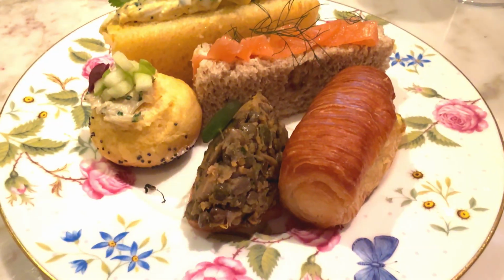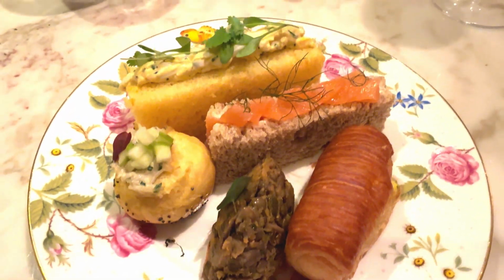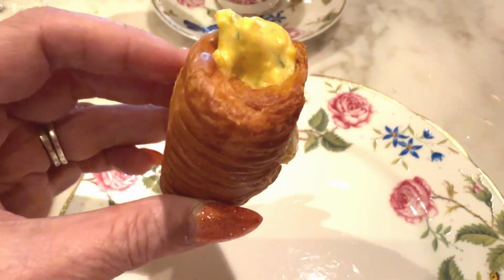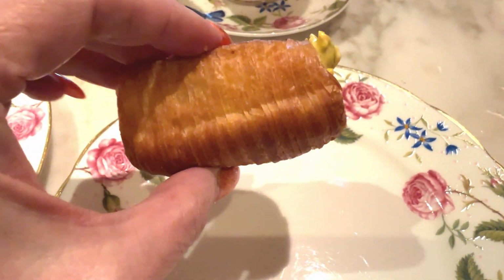The price point does start at £70 a person. And once again, if you wanted that glass of rabbit juice, it's going to cost £10 for the first glass. And then if you want any more, you're going to have to pay the regular price. But beyond that, I think the food was fantastic. The savories were delicious. They were visually stunning as well as delicious in my stomach. I love the Coronation chicken and the croissant. I thought it was perfect.